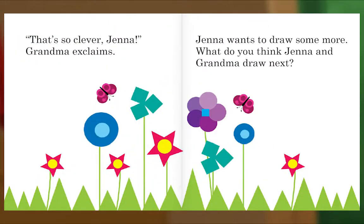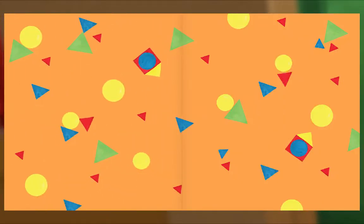"That's so clever, Jenna," Grandma exclaims. Jenna wants to draw some more. What do you think Jenna and Grandma draw next? The end.